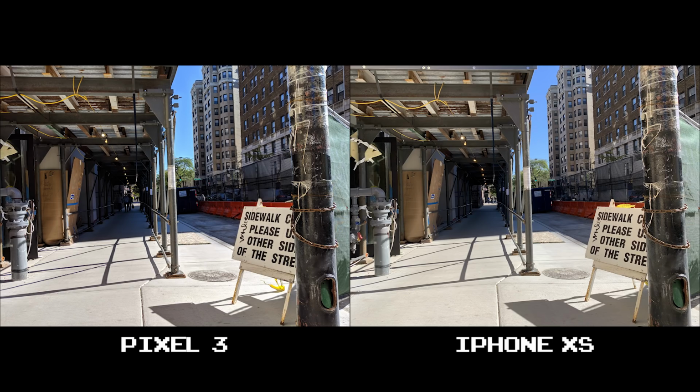With that being said, both of these pictures came out excellent with good lighting, great color, and I'd use both in a heartbeat.